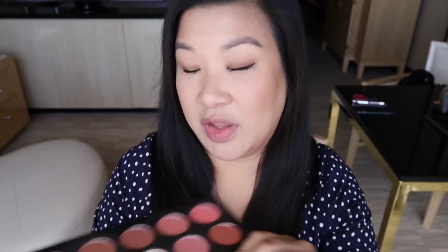And then if I'm feeling like a more dramatic color, I will use this one, and for a pop of color, this one or this one. I haven't really used any of the darker ones yet, but I feel like I should probably experiment with them because the formula is so amazing.